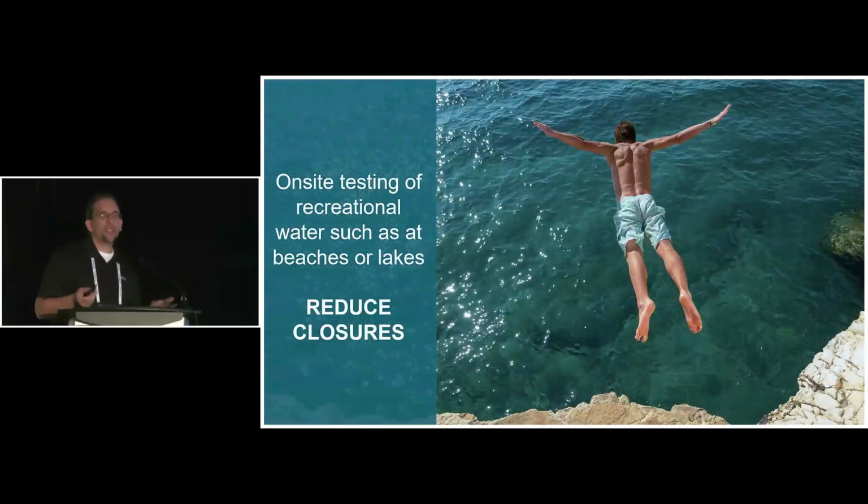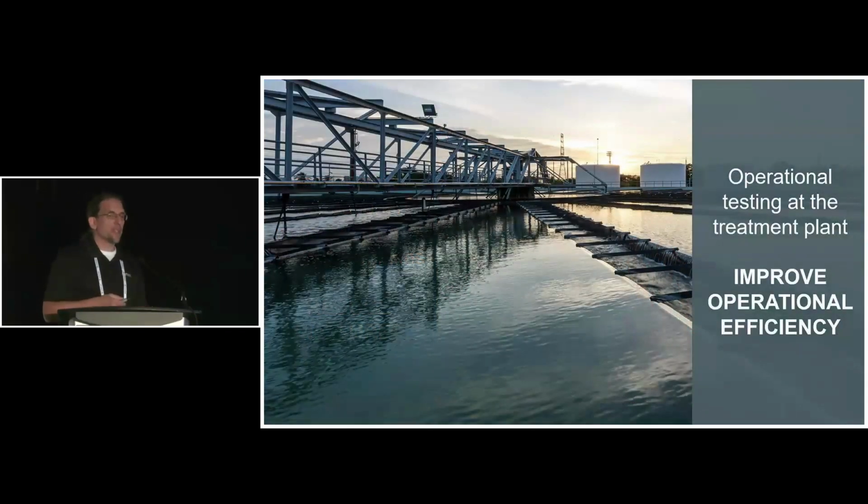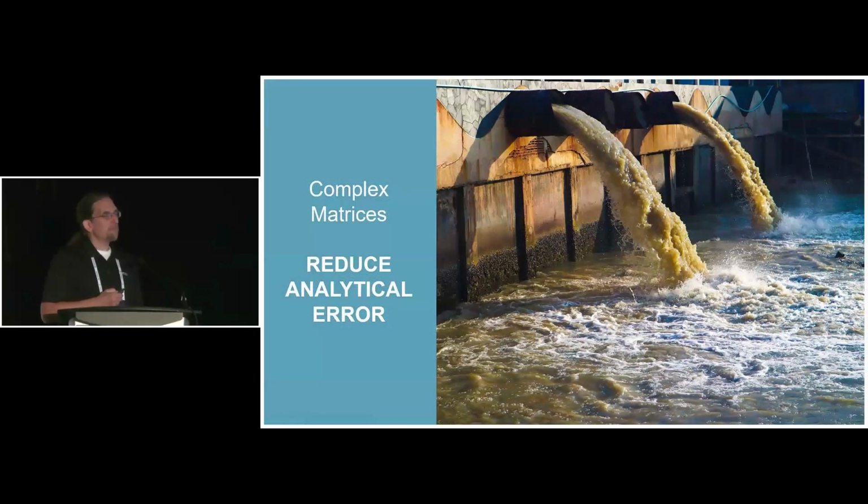Of course, you can have it near beaches, so if you're concerned about that, you don't have to worry about travel. Do it all right there at the location where it's used. That includes wastewater treatment plants. You do it right on site. And then, as we talked about, not the best image, but anything that might have a color or turbidity to it, you can do it right there on the spot and test those kind of waters.